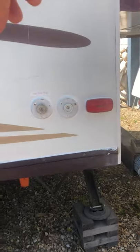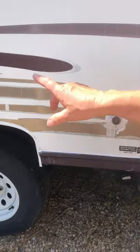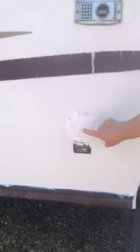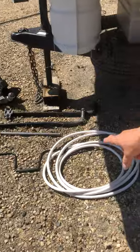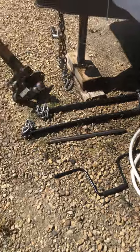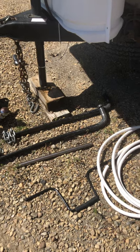It's your satellite hookup, your utility shower. City water connection is here, and as we go along, there's the vents for the stove and the furnace, and this is the electrical in here, electrical in there, and along to the front, there is see-through storage in there. We'll send the water hose. There is a hitch, sway bars, and stabilizer on it.